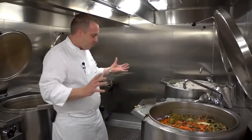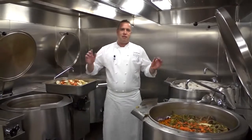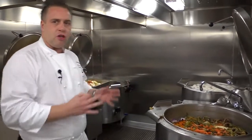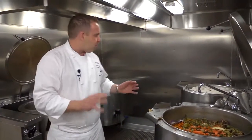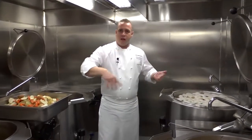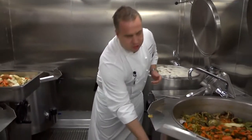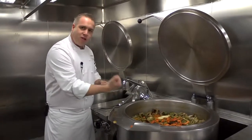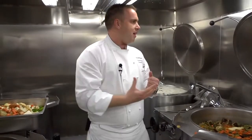Okay, now we're in pretty much the main production area for all our stocks. Everything we do on board has to have a start, and all our starts is a good quality stock. So at the moment you can see 4 very large double-lined boilers. There's water coursing itself all the way up here, boiling away. And then that means we can keep a nice constant temperature on our stock pots.